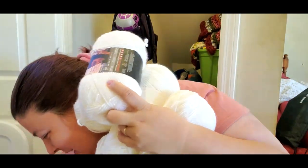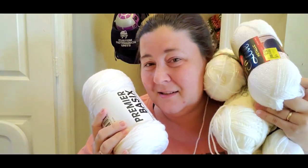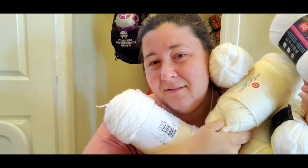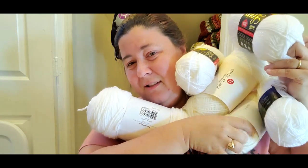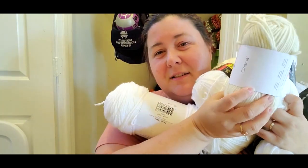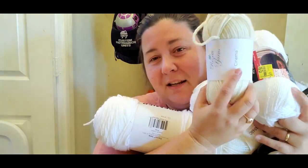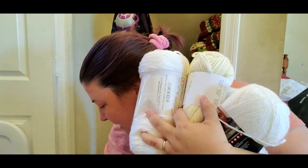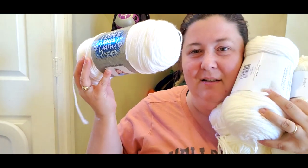I know this is really bad. We got Premier Basics. We got Red Heart with Love. AC Moore Stitch Studio with Love. What is this one? Cinema by Rossetti Yarn. I keep my whites in here because I don't use them very often. Hobby Lobby.